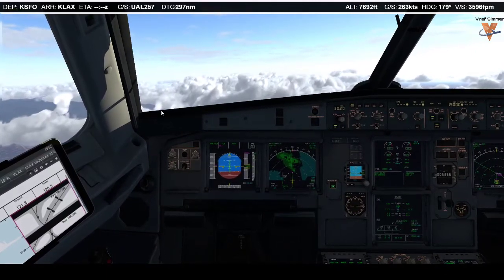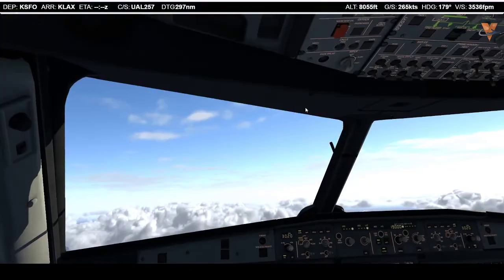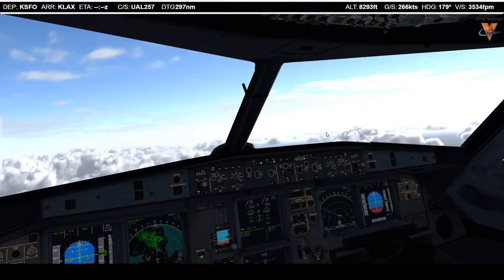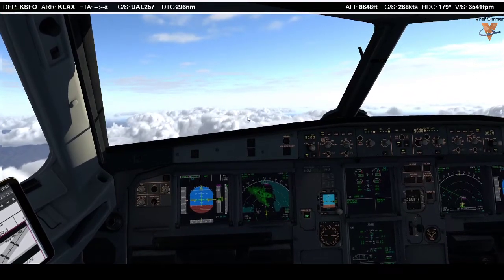Alright, after takeoff check: landing gear lever up, flaps up, engine anti-ice is off, ECAM memo checked, altimeter standing by for transition level. After takeoff checklist complete.